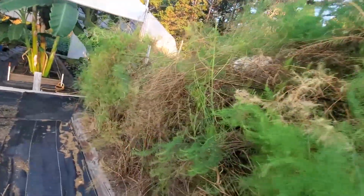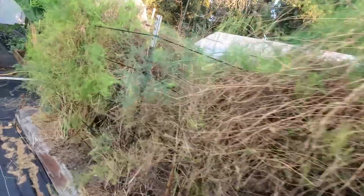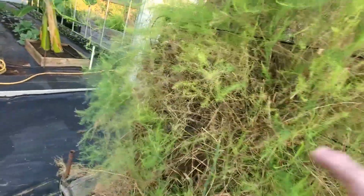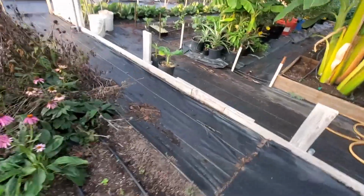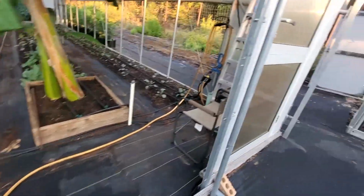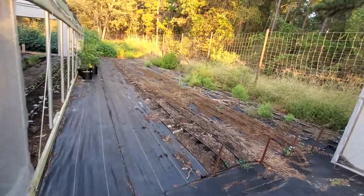Our asparagus, a lot of it's still going. Some of it's died back. It'll be a little bit before we start clearing this out. Over on the side, we really don't have anything to show except the weedy area.